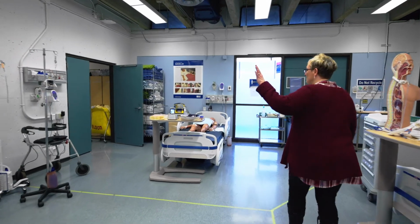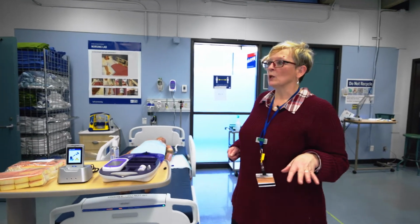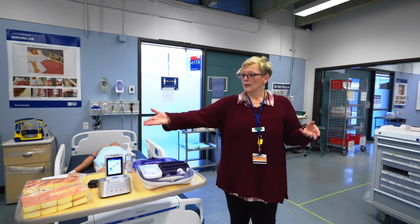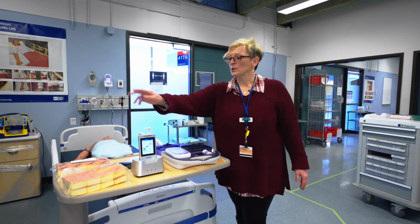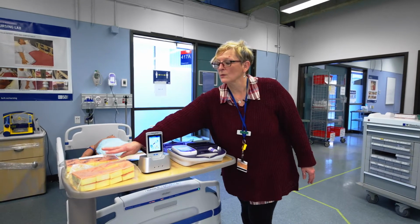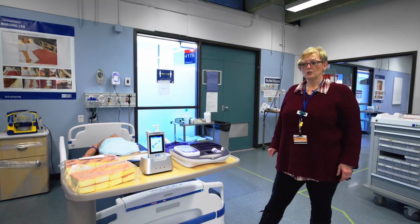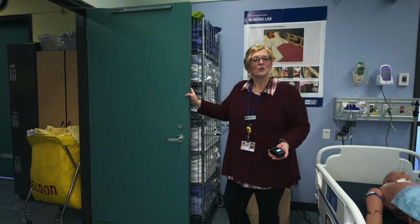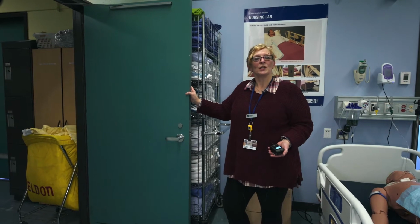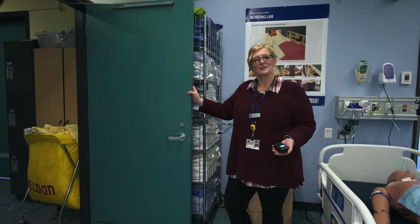So as much as possible, we try and ensure this looks like a hospital ward or bed. We try and keep up to date with, again, what's in the hospital, glucometers. The students also can have their own supplies to take home. That's for taking out stitches and sutures. And this is our basic lab. I'm going to take you through our prep area right now, which is where we set up and take down and have all our extra supplies. Come on by.